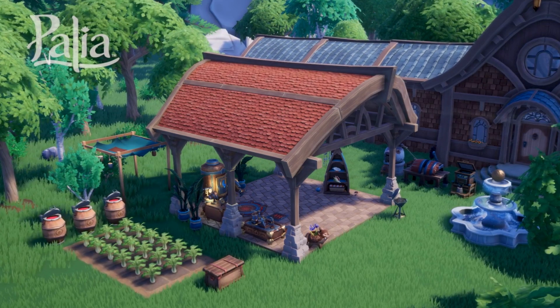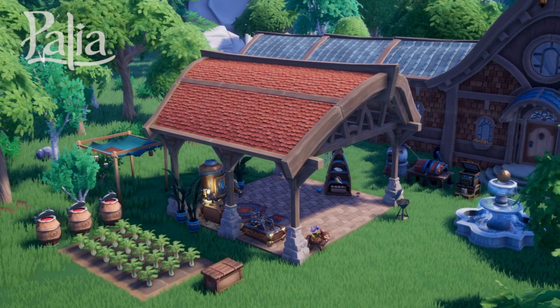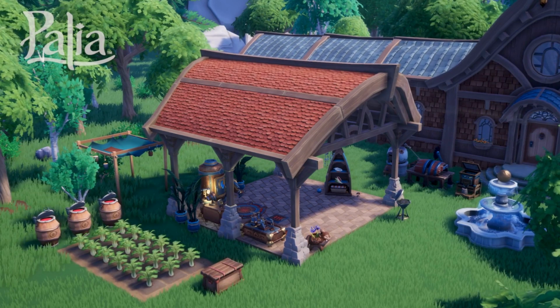And in other big decoration news, the pavilion is finally here. We kind of got a sneak peek at this before, but they are officially going to be available to purchase from City Hall.